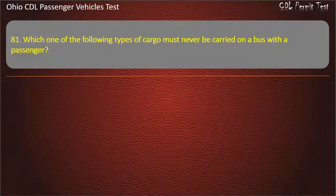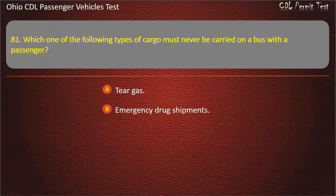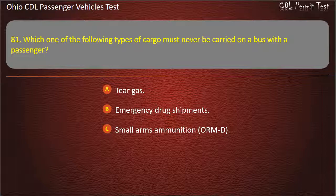Question 81. Which one of the following types of cargo must never be carried on a bus with the passenger? Tear gas. Emergency drug shipments. Small arms ammunition, ORMD. Emergency hospital supplies. Answer. Tear gas.